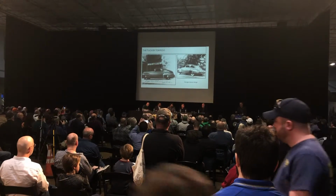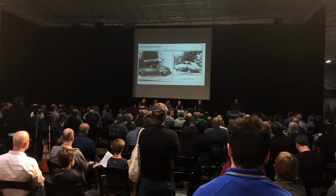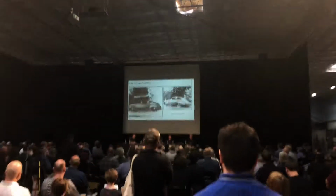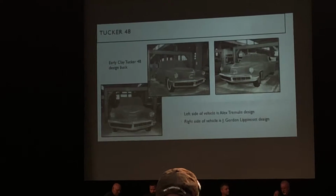He told George, what I want first off in the styling of this, I want an automobile that looks like it's going 100 miles an hour while it's standing still. And he put this together to begin materializing the dream. Following that, he hired additional designers to refine it.